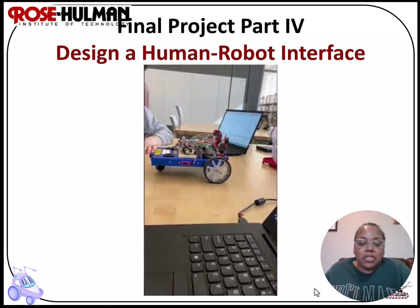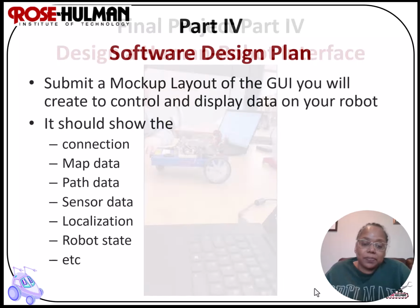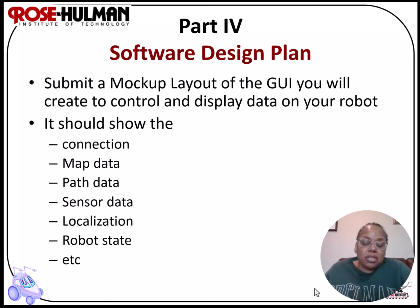And here's a video of students demonstrating their GUI. You can watch that later on YouTube. And so you'll submit for this part a mock-up layout of the GUI and the information that will be displayed about your robot on your user interface. Things like how do you connect, map data, path data, sensor data, localization, robot state. How do you teleoperate the robot? And maybe you have arrows or controls for driving the robot. Whatever you think the GUI is going to need for a human to be able to remotely control your robot and get information from that robot.